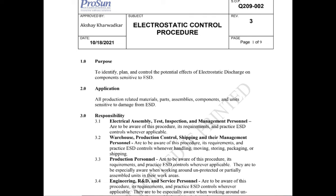Now that you know what ESD is, we'll go over ProSun's electrostatic control procedure, the purpose of which is to identify, plan, and control the potential effects of ESD. Electrical assembly, test, inspection, and management personnel are to be aware of this procedure, its requirements, and practice ESD controls. Warehouse, production control, shipping, and their management personnel are to be aware of this procedure, its requirements, and practice ESD controls whenever handling, moving, storing, packaging, or shipping.